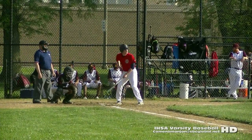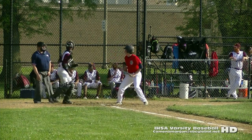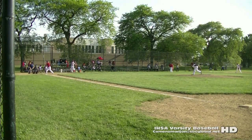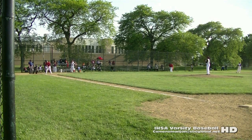Next batter up for the Firecats. Woo! Folks, we're here at Harlan High School, where the regionals continue. State playoffs, 2015.